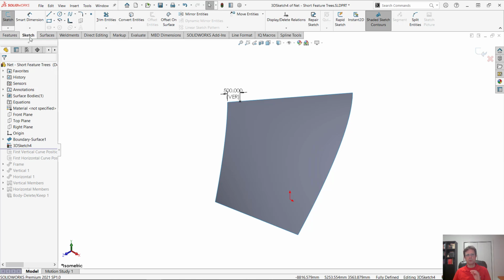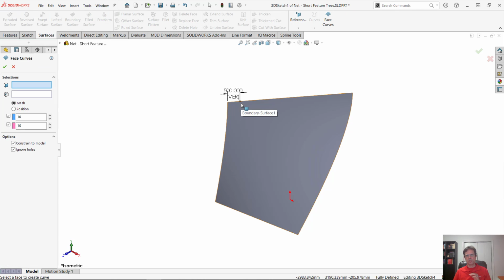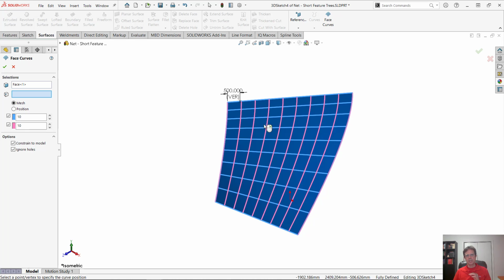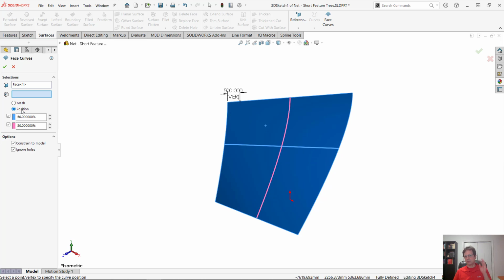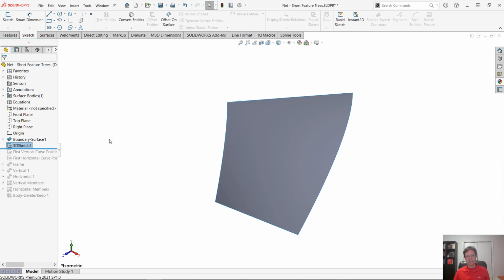I'm even going to attempt to apply a face curve in the same sketch as this point. So I'm going to select the face. Now I'm going to attempt to select the point, and notice I can't. Even if I try to go here and say I want the curve to go through a certain position, and I want that to be just the pink one, I cannot select that sketch point. That's a limitation. So because of that, I'm going to have to leave this in its own sketch.